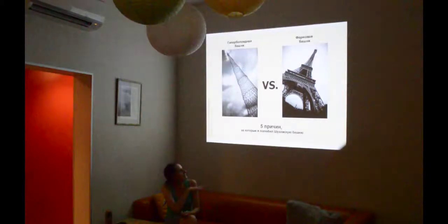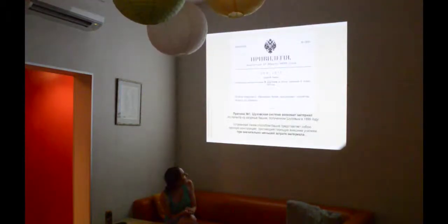So I stole this from another person's lecture that I saw. Next picture. One reason why the Shukhov Tower is really awesome is that from the patent that he received in 1899, it has been duplicated around the world in different structures. There's even some in Japan and Australia. So with this one idea of the hyperboloid structure, it's been replicated around the world. That's really cool.